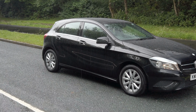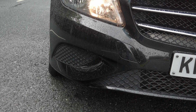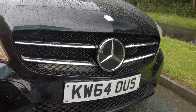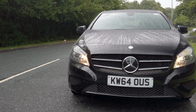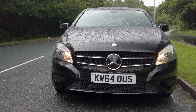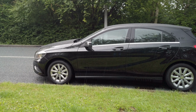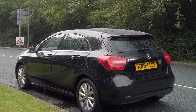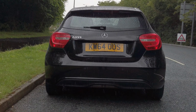It's a Mercedes-Benz A-Class 1.5 A180 CDI SE 7G DCT. It's 2015 on a 64 plate. It has done 54,302 miles. Automatic transmission. Fuel economy: urban 61.4 miles per gallon, extra urban 78.5 miles per gallon, and combined 70.6 miles per gallon.